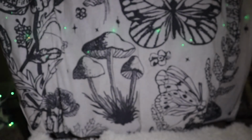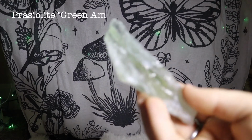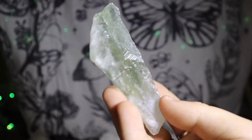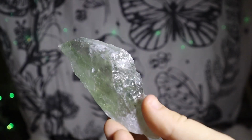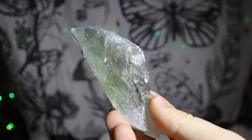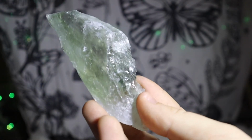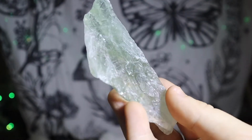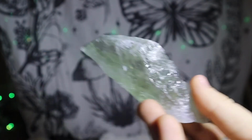And then the last crystal from that little basket I will show is a green Rhyolite, or a green amethyst root. So this one I got 3 days ago in the mail from another Etsy shop. And yeah, I love having different forms of amethyst, different forms of crystals. So this is green amethyst, or Rhyolite. And that concludes everything from that basket.